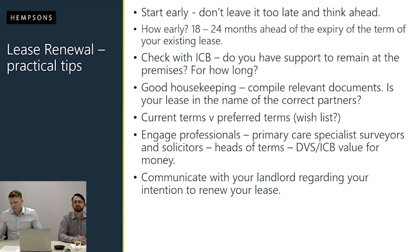So once you have those, you've compiled those documents, you should familiarize yourself with the terms of your current lease. Have a think about what the main terms are. Look at the extent of the premises, i.e. your demise. Is it sufficiently large to accommodate your needs? Is it perhaps too large, and is there a possibility to shrink your space? Think about the term length that would be appropriate for your renewal lease.